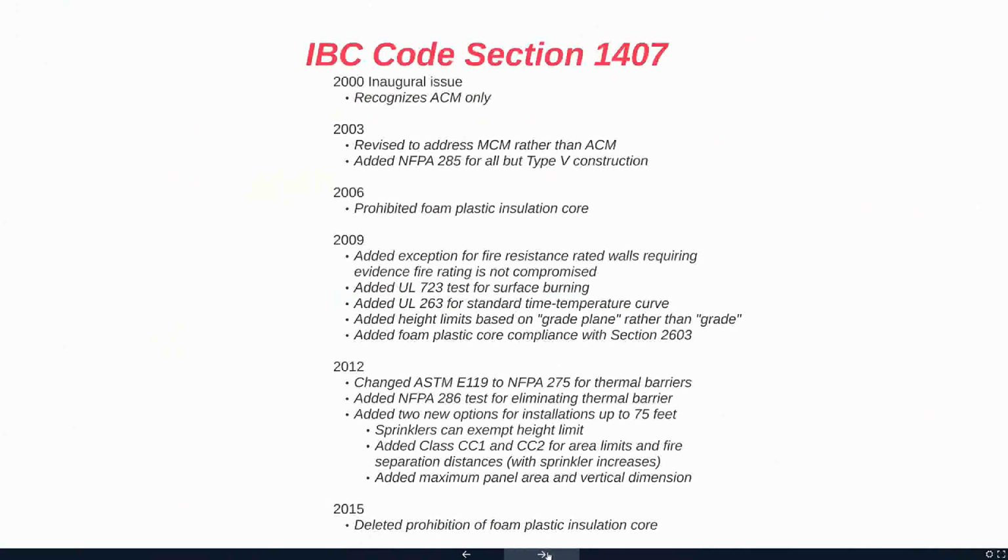In 2009, we added some exceptions for fire resistance rated exterior walls, provided that the exterior wall fire rating is not compromised. So it really wasn't addressing the MCM panel per se. It was talking more about the fastenings from the MCM panel back into the wall construction to make sure that the fire rating was not compromised.